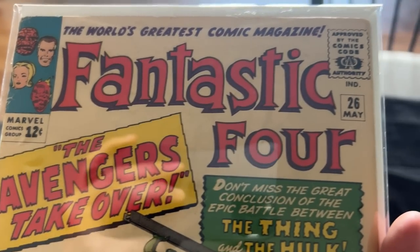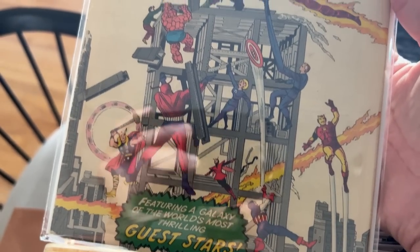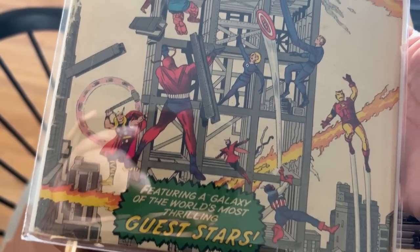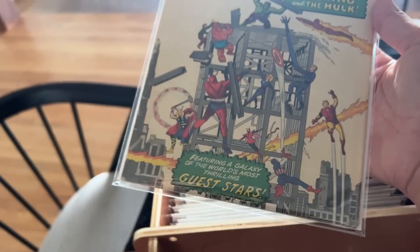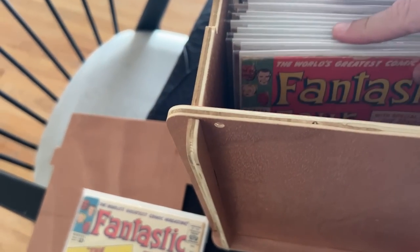This is a cool book, I think, that's not talked about a lot. Fantastic Four 26. This is the first meeting, I believe, of the Avengers and the Fantastic Four. And actually, this is the first time that they're all on the cover together. That's kind of a cool little tidbit. Avengers 5 is the first time in the Avengers title that all the prime Avengers are on a cover together. But that is right there, technically their first cover.